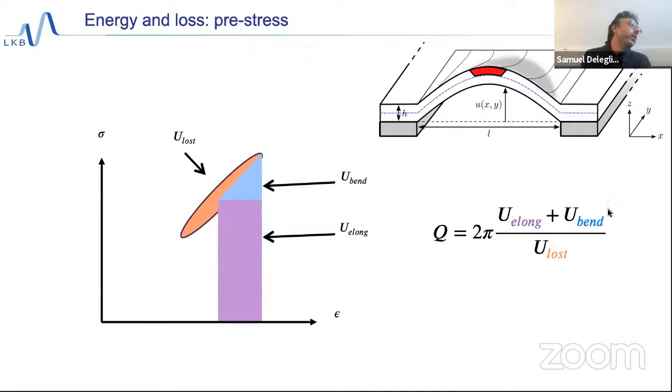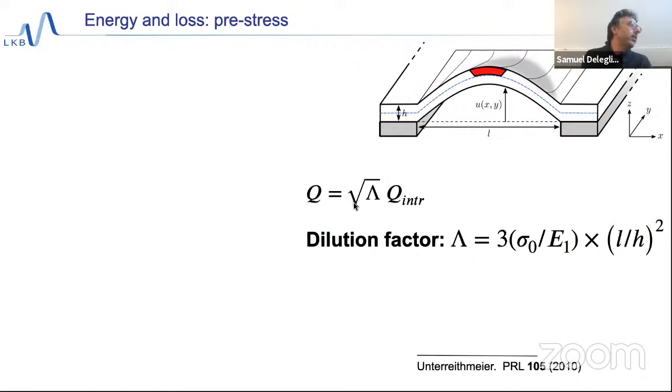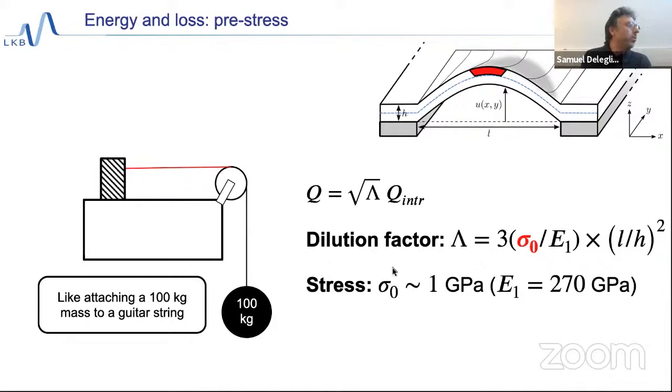So the quality factor in the presence of pre-stress is going to be diluted by this factor. This dilution factor is the product of two terms. One term is proportional to the stress of the membrane. In our membrane system, the stress is close to 1 gigapascal, which is very close to the yield stress of the material. For instance, this would correspond to suspending a 100 kilogram mass from a guitar string. And then this other term here is the aspect ratio.